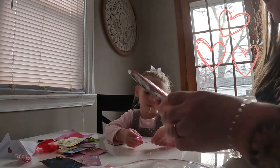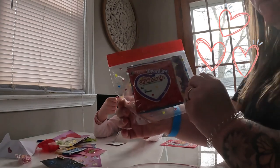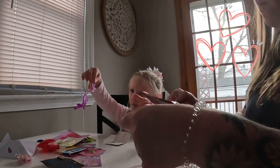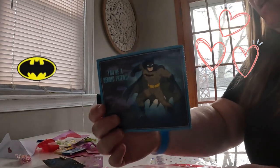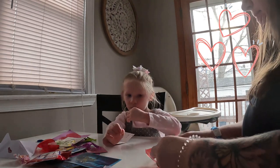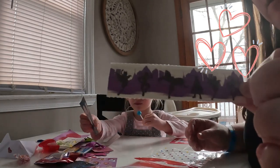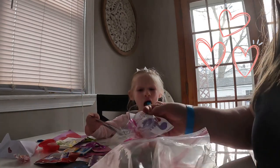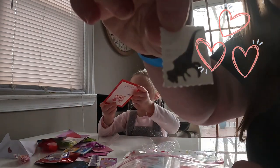Now let's see what's next. Ooh, it's a little bag. This is Mia, from Jackson. Let's open it up and see. These are cool bags. Mini cheese balls. And Batman. Oh, no, we're not opening it right now. You have a lollipop and some stickers. Mommy, Batman. Dinosaur sticker.